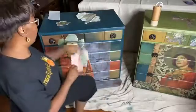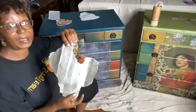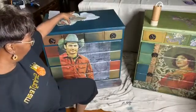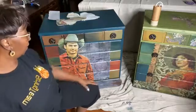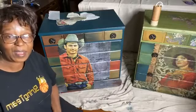Came from her decoupage paper. And then I have some of these cactuses left over. So I will decoupage a little collage of those right in the middle, kind of like she has something in the middle of her. And then that will be it, y'all.